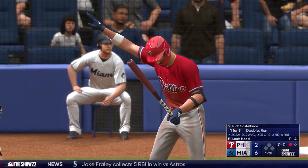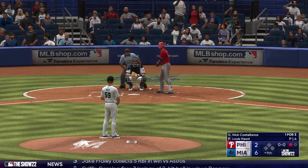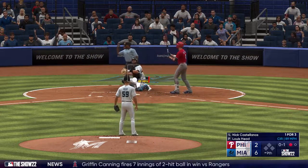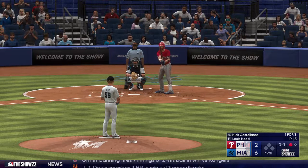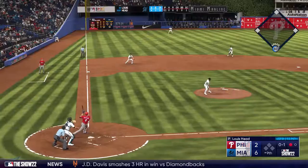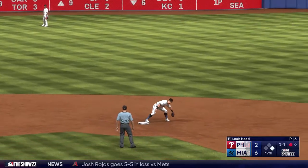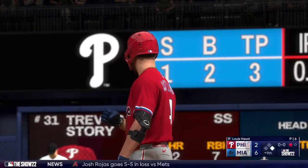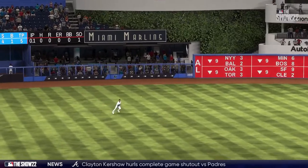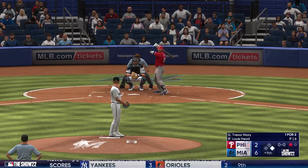Here's Nicholas Castellanos. One for 3. Castellanos. And that's in there for strike one. And that one is lifted in the air and a base hit. Multi-hit game for him now, and with the lack of results he's been having lately, I'm sure he's feeling some relief. He somehow got to that outside pitch and pulled it hard into the outfield. Not exactly what you're supposed to do with that kind of location, but you wouldn't know it by how the ball came off his bat.